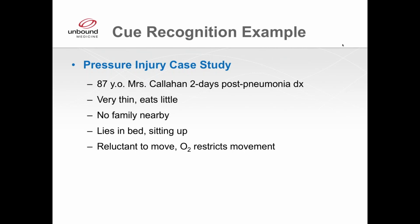So I give you the situation of 87-year-old Mrs. Callahan. She's 2 days post-pneumonia diagnosis. She's very thin. She doesn't eat much. She doesn't have family support. She's lying in bed, mostly just sitting up and not moving very much. And she's reluctant to move. And because she has oxygen, she's become restricted in her movement.